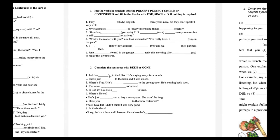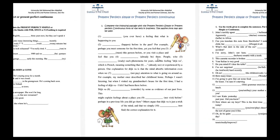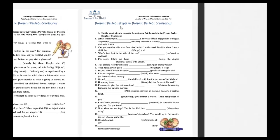I repeat it again. For example, when I say I have been to Paris, I mean that I visited Paris and came back. But if I say my sister has gone to Paris, I mean that she visited Paris and she is still there at the moment. Now that's the difference between have been to a place and have gone to a place. Okay? Present perfect simple or present perfect continuous, so the same thing, right? In the blanks, use the appropriate one. And the same thing in the fourth worksheet. Present perfect simple or present perfect continuous.